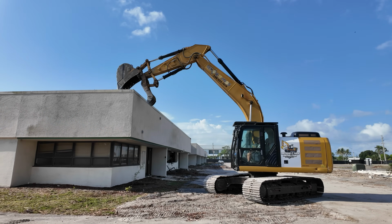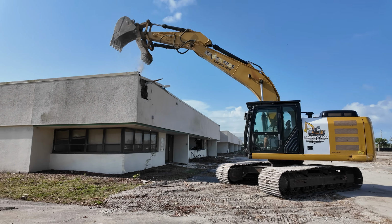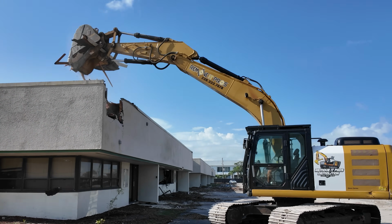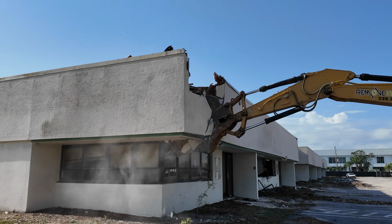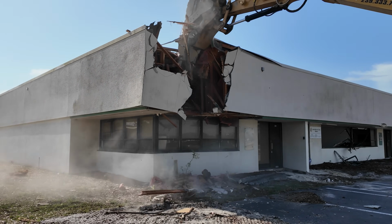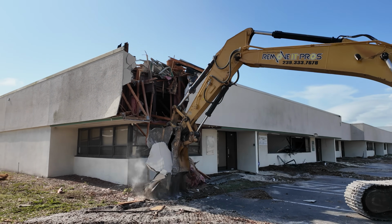Here we are taking the first bite out of the biggest building, out of the 3 buildings that were here. I think there were 2 15,000 square foot buildings, and then this one's a 30,000 square foot building. Very long, over 100 foot long, built in 2 different buildings that were butted up to each other.